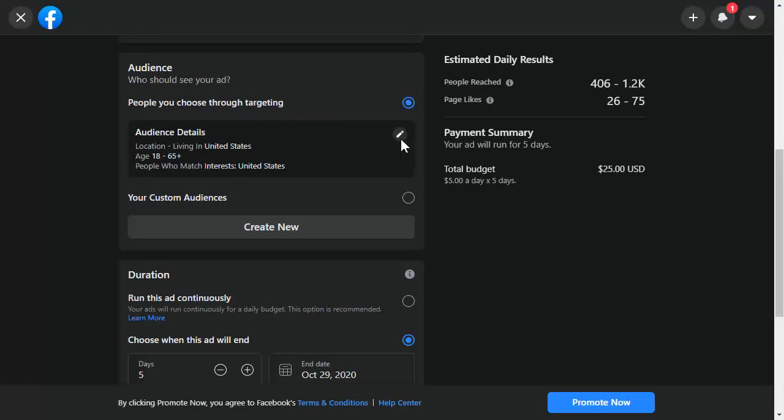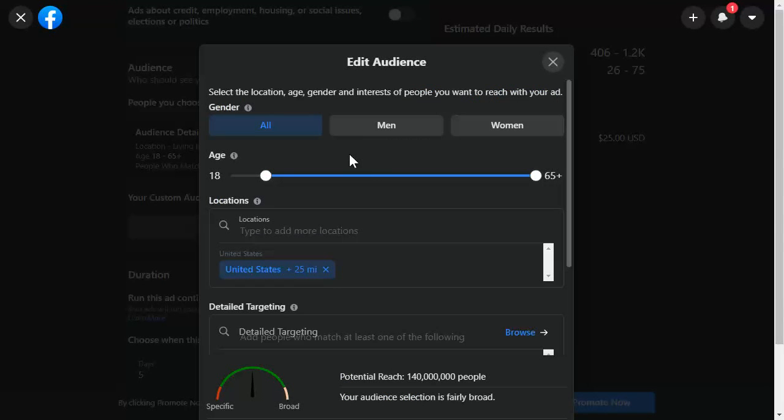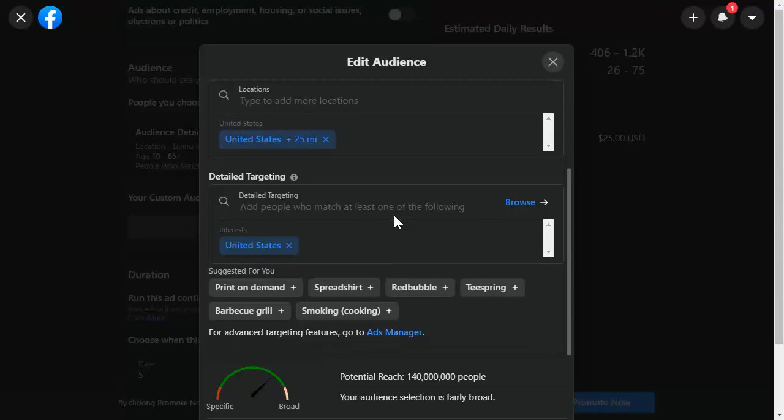So we're going to go into specific interests. Oh, we need to edit that again. See, I've never used this. It doesn't look like this normally. I don't know what's going on. I probably have to find the ad manager again that I used to work with.